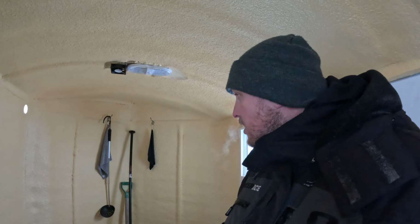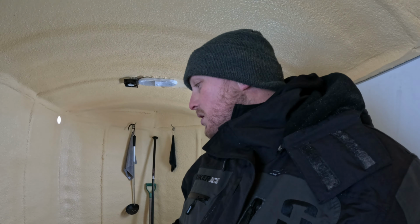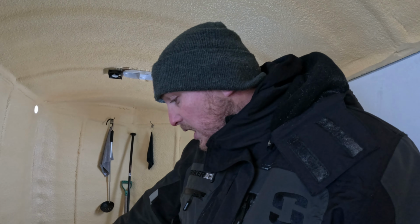So I got a couple things to do. Propane's looking good. I'm going to grab my spud bar here, make sure that the house is loose, just in case I want to move it this week. And gosh, it looks better in here than I thought it was going to. We got some snow and we had some serious wind. I thought I was going to have to clean up a bunch of drifts with the shovel, but it's looking okay.